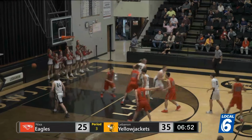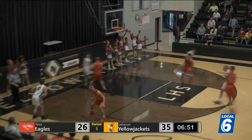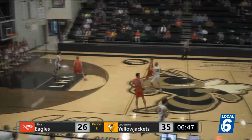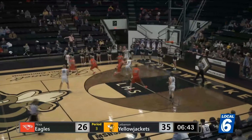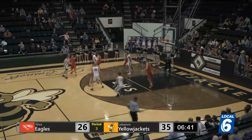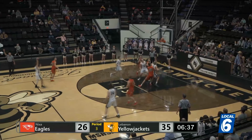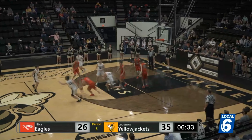Here's the second one. Again, full court pressure by Nixa. Man-to-man pressure. Shelton brings it down court. In the corner to Hayes. Back on top to Crystal. He'll try the three-pointer. In and out. Rebound to Jordan Lewis. Shots blocked.